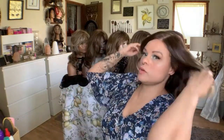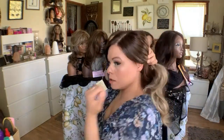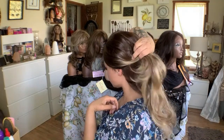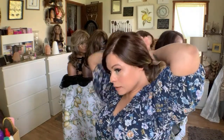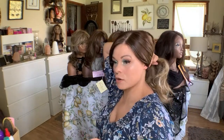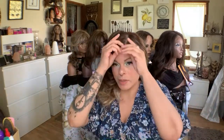I love her so much to put back in a ponytail, because of the way she's cut and her layers. See, it's just perfect where you still have this gorgeousness in the front. So it's very easy to be putting her up, and it's so beautiful. Yes, great with updos, great with the ponytail.